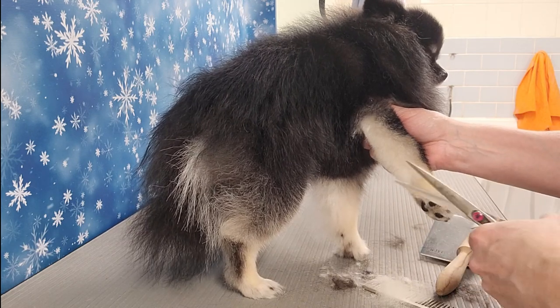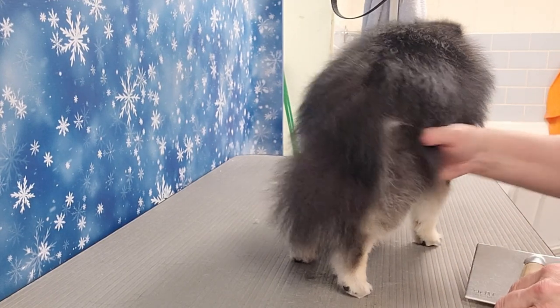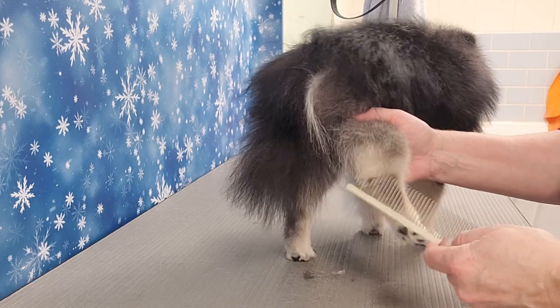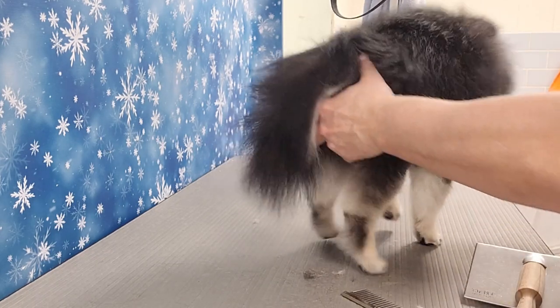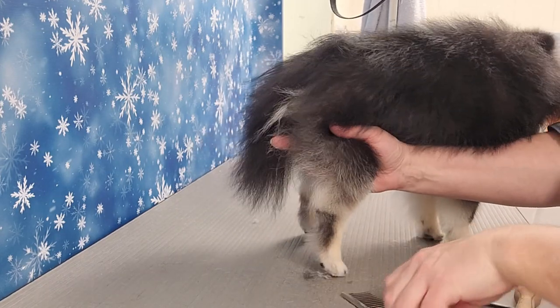Just like that. And then I'll fix it up after. All 4 feet are trimmed. The nails are trimmed. The top of the feet are trimmed. And what I do with the back leg here, they have fur on it. Hopefully you can see that. It doesn't have a lot of hair on there.